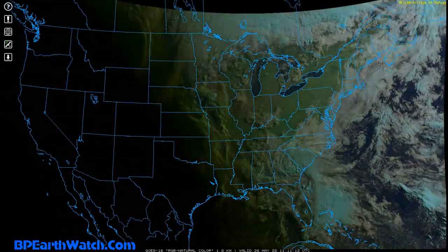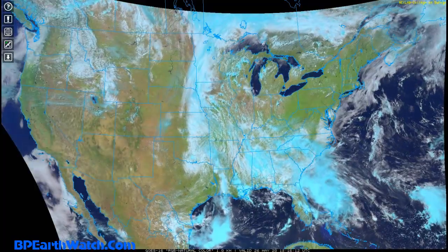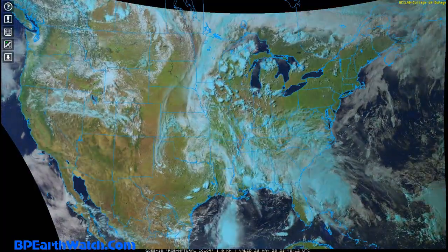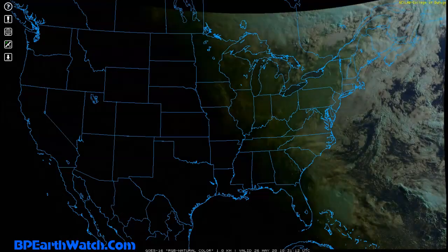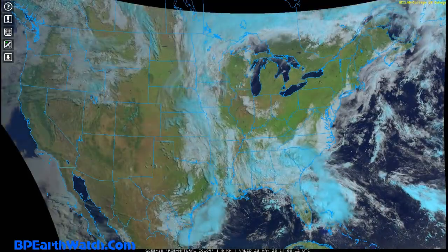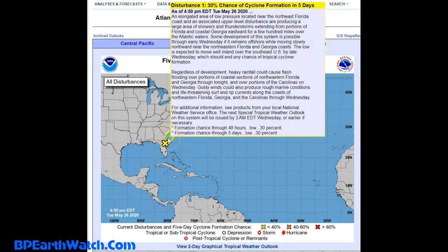And there's 3 models that are watching the same thing. Now, no one's naming a storm or a low pressure system or anything like that. But we're going to look at those models. Again, I just wanted to show you what's going on. Now, the update came in at 4:50 p.m. Eastern Daylight Time. And we are now up to, again, a 30% chance of development. It's basically the same information.